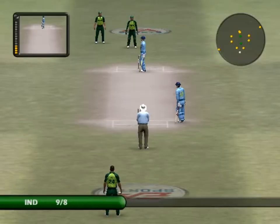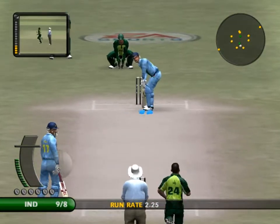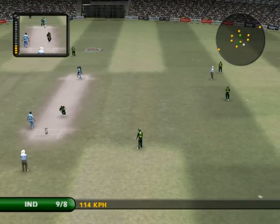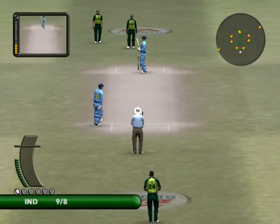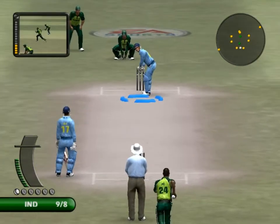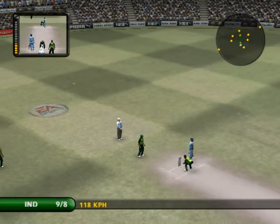About to see a change in the bowling. It's straight to a fielder.